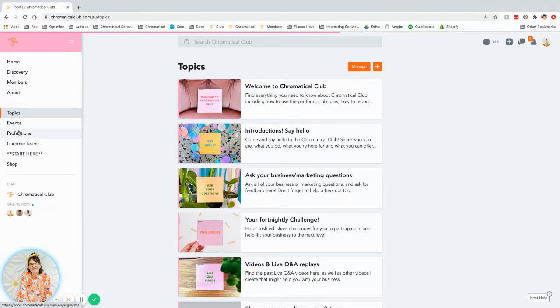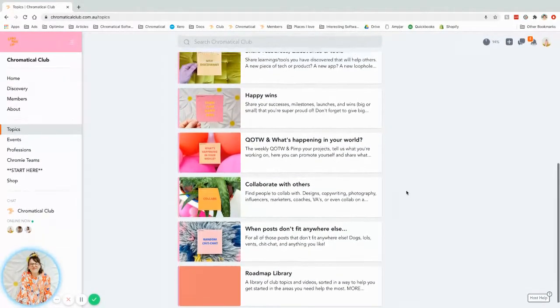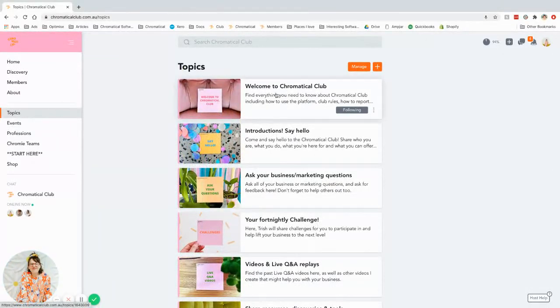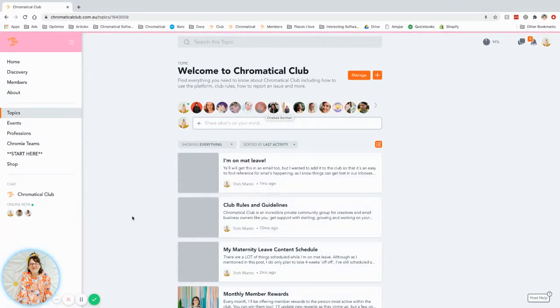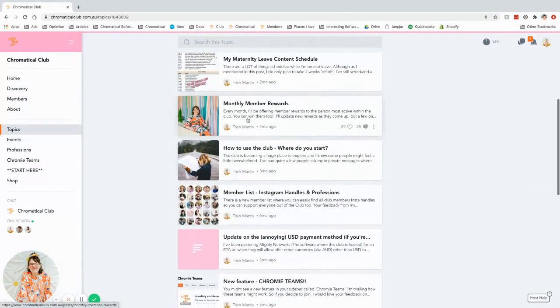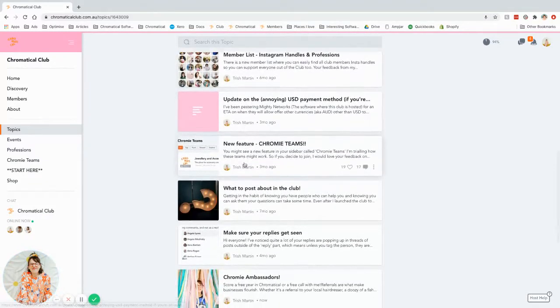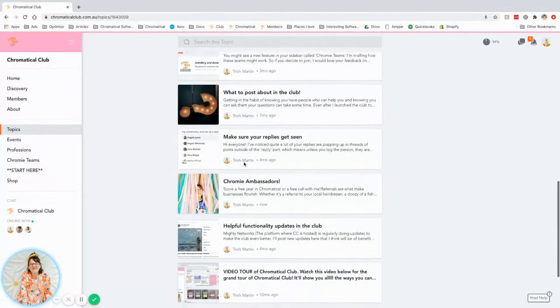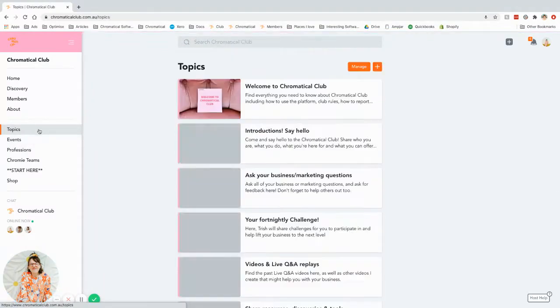So, topics. This is where the magic really does happen. Topics is where you'll spend a lot of your time navigating through the club. Welcome to Chromatical Club has all of the information about the club. If you get stuck, if you get lost, this is where a lot of that information is: club rules, how to get rewards for being in the club, how to use the club, new features, what to post about in the club if you get stuck, making sure your replies get seen, ambassadorships, all sorts of cool stuff.